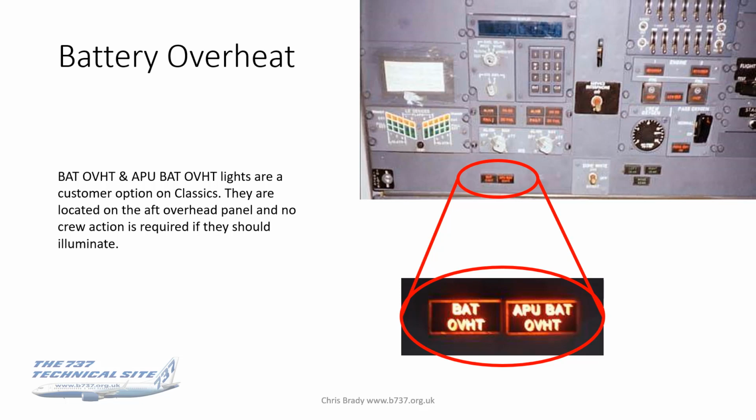There are optional battery overheat and indeed APU battery overheat lights on the Classics. You can see them there on the aft overhead panel. If one of these should illuminate, there is no crew action required, other than of course to put it in the tech log when you get down.